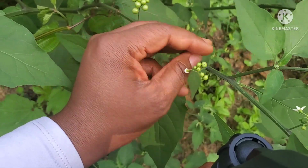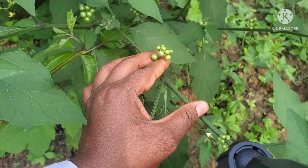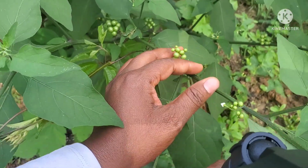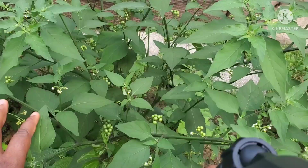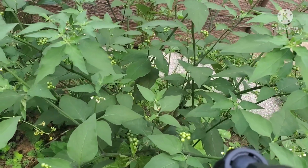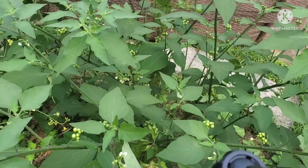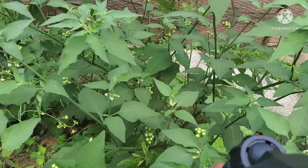So here is African garden egg. It's producing fruits already, though it's tiny, but it's going to be bigger than this. It's just starting to produce the fruits, and it's a lot of fruits. You can see, from just one tiny seed, I got all these fruits. You see all those tiny fruits coming out.